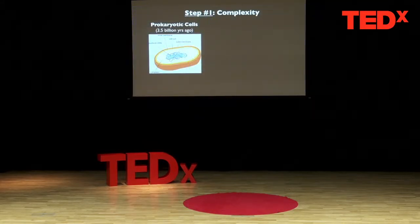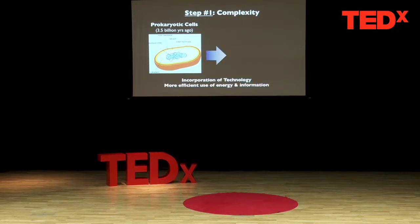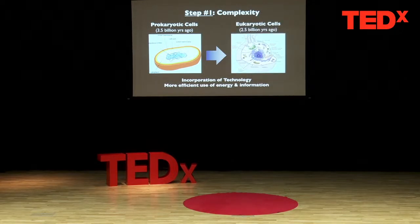3.5 billion years ago, the first life form was a prokaryote. It was a single bag of cytoplasm with a string of DNA, the simplest life we knew. And over the course of 1 billion years, that prokaryotic life form developed into a complex life form called a eukaryote. And what it did was incorporate into it technology, the mitochondria, endoplasmic reticulum, Golgi apparatus, that allowed it to process information, energy more efficiently.